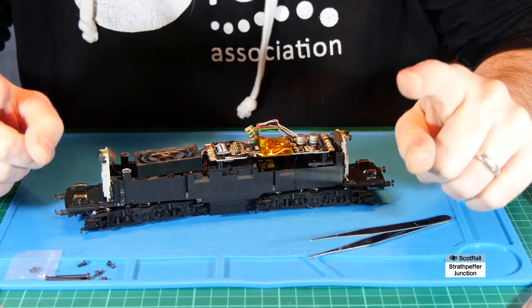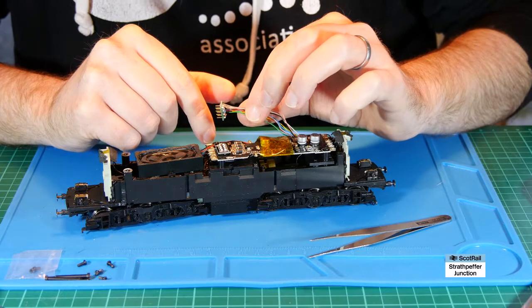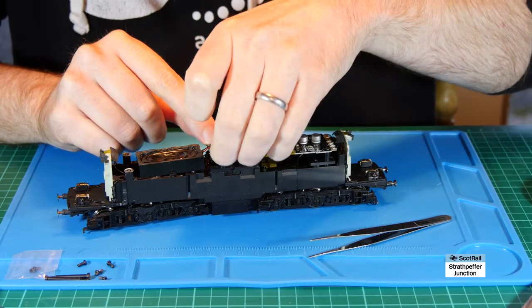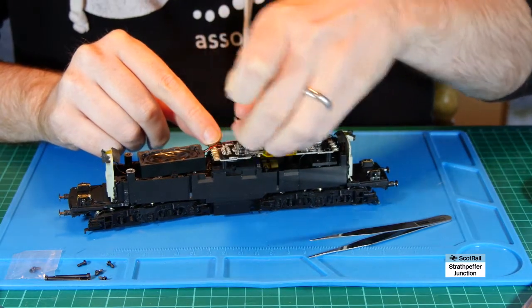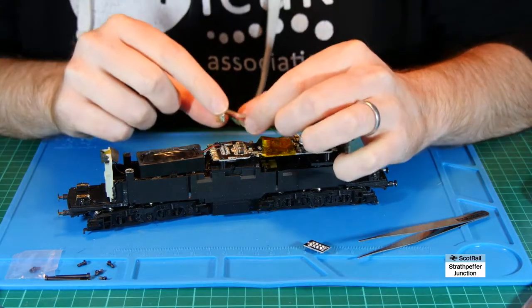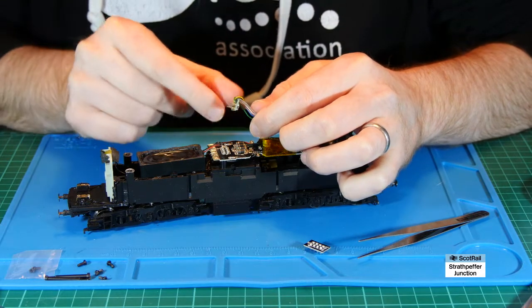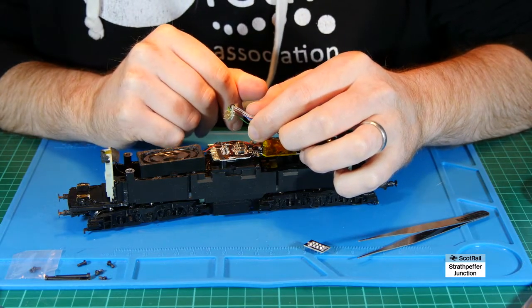Now, just before we're at the stage to test anything, we need to remove the blanking plate and install the actual plug from the decoder itself. So the blanking plate itself is really very easy. It just pulls out like that. The 21-pin decoders are dead easy because they only go in one way round. The 8-pin ones, it is possible to put it in the wrong way around.